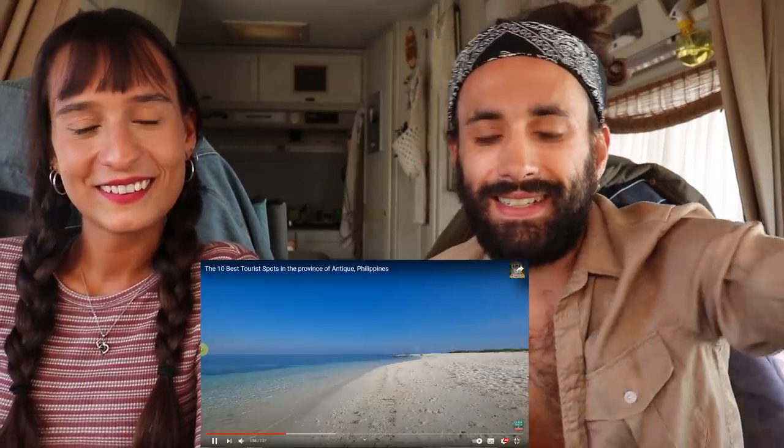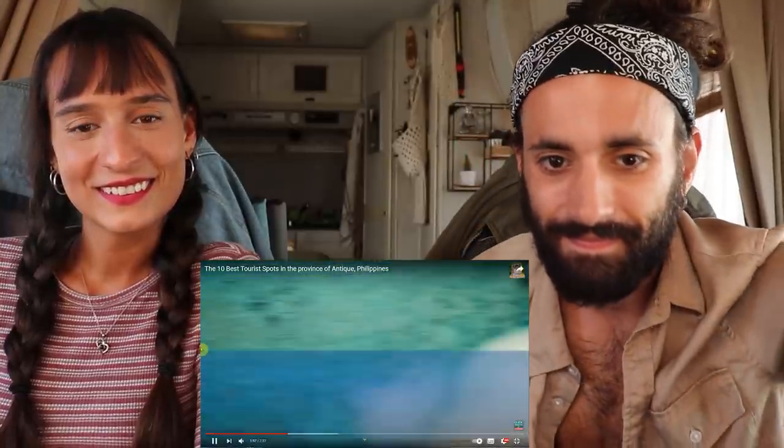And playful dolphins that follow every vessel passing by. Of course, the island also is blessed with a lovely sandbar.